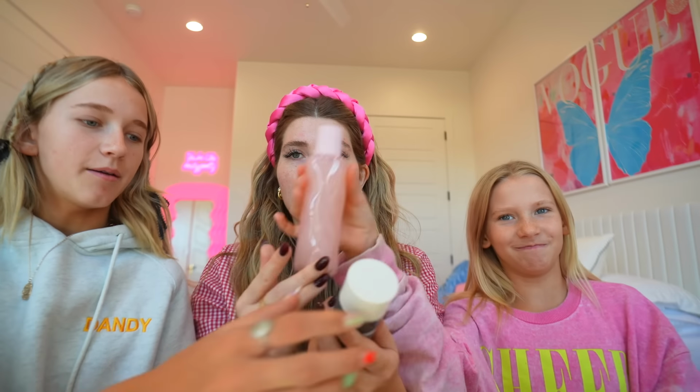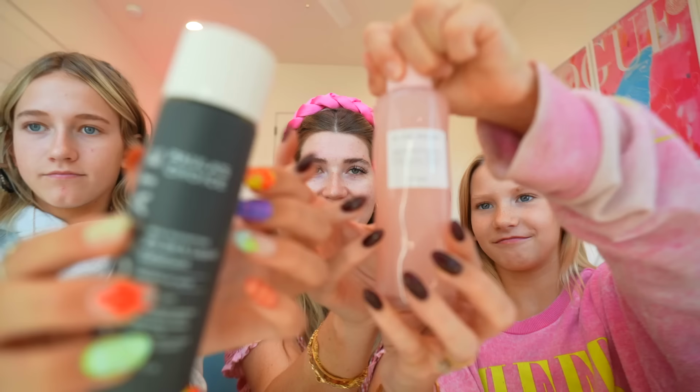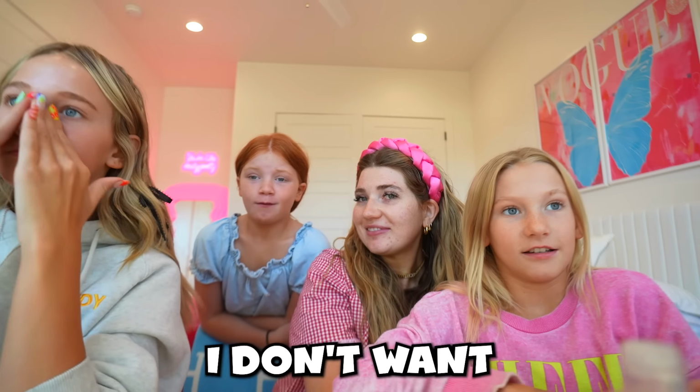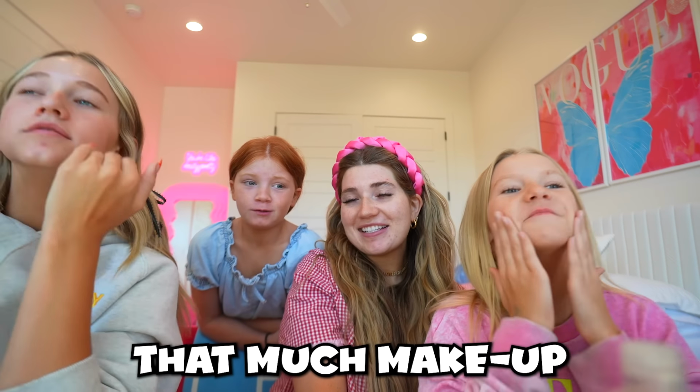Next, we're gonna choose between the two viral toners. Which one? I'm using Paula's Choice. Okay. I think I'm gonna use the Glow Recipe as well because it smells so good. Guys, a good thing about products is if they smell good. I don't wanna be in this because I'm not like that. She did not wanna try that much makeup, so. I'm putting on my. Ooh, look at that. I need a little bit more. Yo, you guys are putting so much Presley on. No, it's for my forehead.